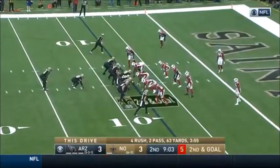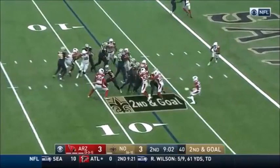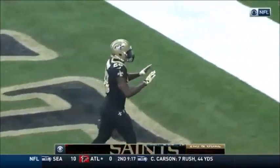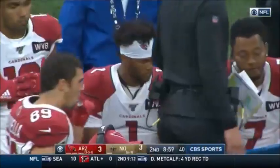Cardinals have the nickel, second and goal at the 8. Murray, line a block. Another great block in there on that touchdown run by Andrus Peat. Opening the door. Murray is in for 6.